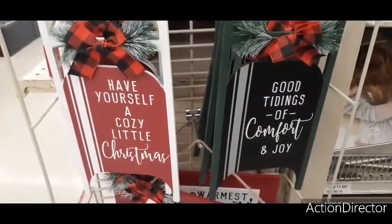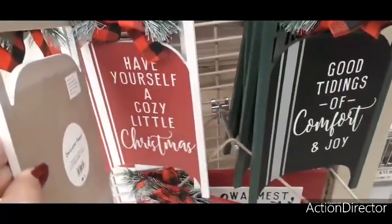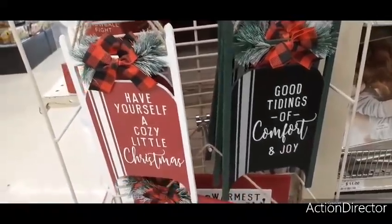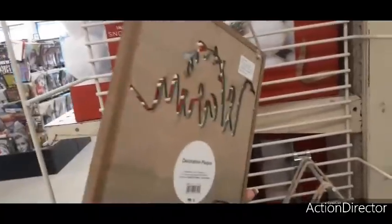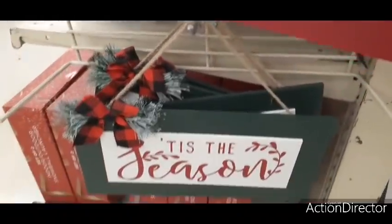Here we have some more decor. Have yourself a cozy little Christmas in the sled. And that is going to be $5. Same with good things of comfort and joy. Let's see what this says. Warm and cozy. I think these are all going to be $5. Warmest wishes. And tis the season.